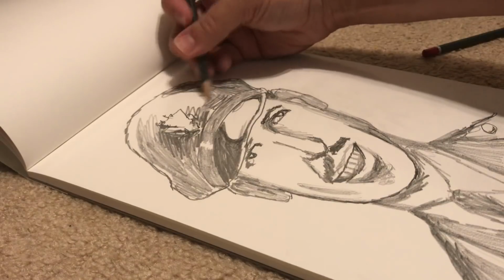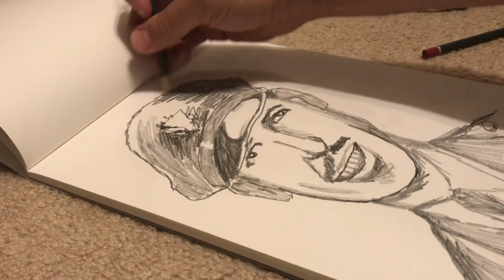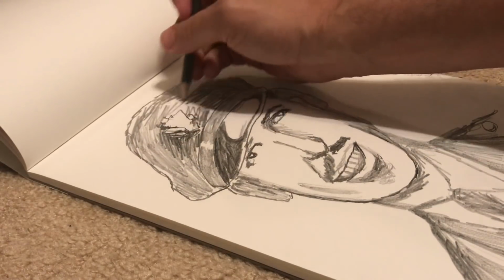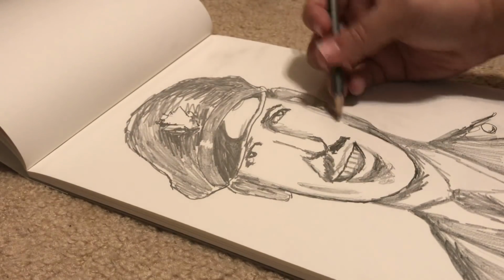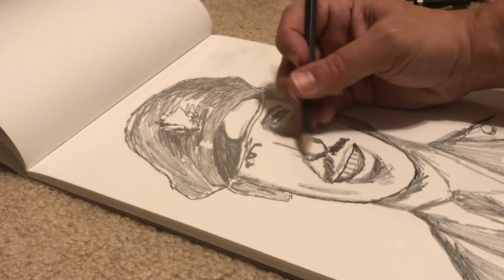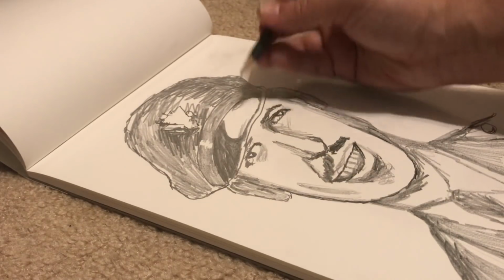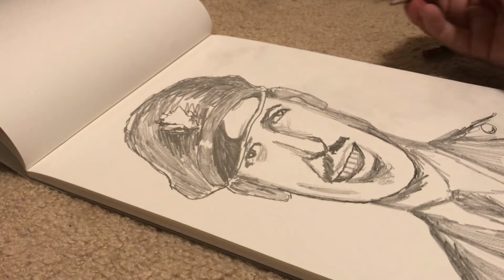Some people say that you should never shade like this because, you know, you should always have consistent lines, otherwise you'll get this sort of cross-hatchy effect. But I kind of like shading like this, so I kind of do it my own way. The bottom line is the more I add details to this, the more recognizable this guy gets. And he's a little cross-eyed.